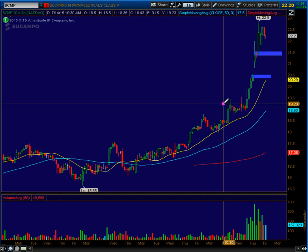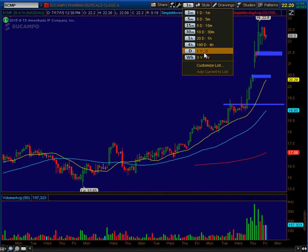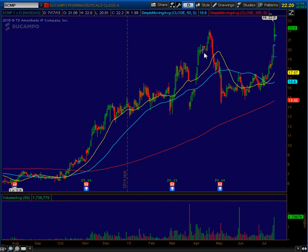And there's a lot of support areas, right? Always remember, when you have more support than resistance, think which way you want to go. If you're seeing more support than resistance, keep trading the trend. And right now, keep trading the trend to the upside, but on pullbacks.